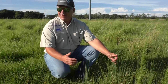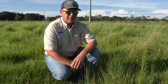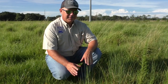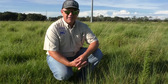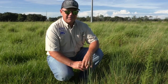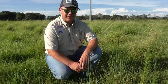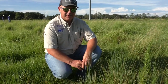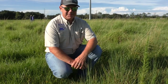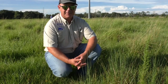So this study that we're standing in right now, we're actually looking at different macronutrients and seeing how they're impacting broom sedge density. And pretty interesting, over the last 2 years, with now 3 years of potassium application, we've actually started to see a decline in broom sedge densities at this site as well as another site over near Lake Placid. So we're pretty excited about that, but we still got some time to go because this is a long-term study. It's funded by the Florida Cattle Enhancement Board.